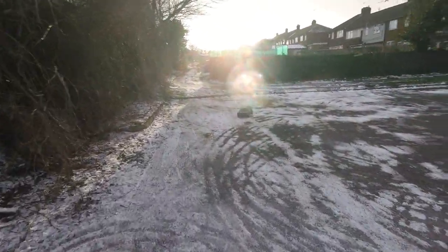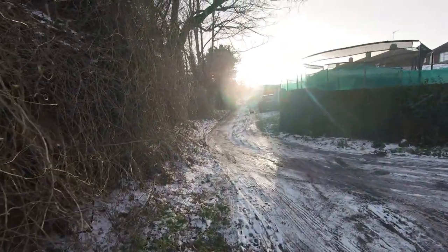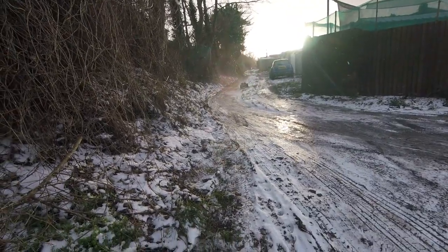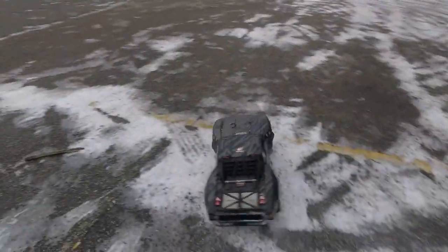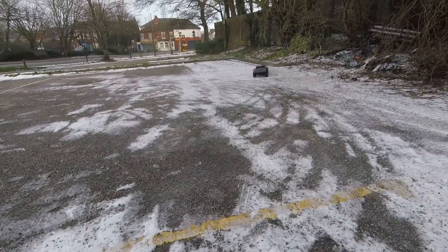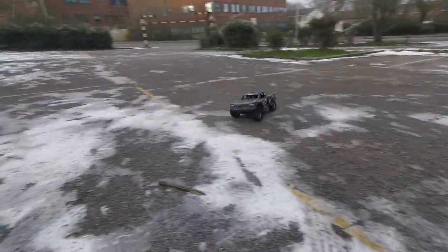I mean, we didn't have this yesterday. There was a bit more snow about yesterday. This is where the Mojave's at home. Don't want it to be hitting me. But she does go. So much power in this Hobbywing MAX8 combo. Unreal. And we've got a bigger motor for her. Can't wait to get that in.